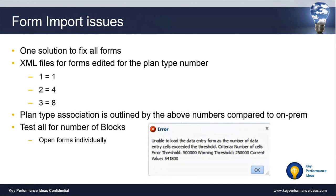With forms, we had one issue that affected every form we had migrated, so we were fortunate to find a way to fix that issue. That was the plan type association. As some of you might know, you can't edit form associations with plan types after they've been created. So we had to edit the snapshot to fix this error.